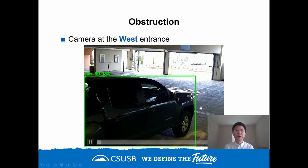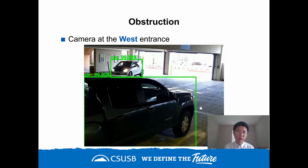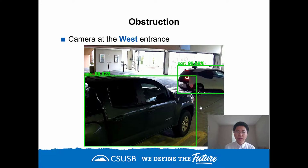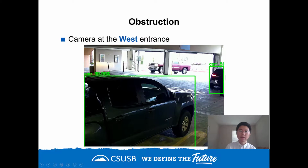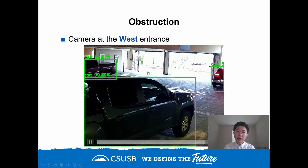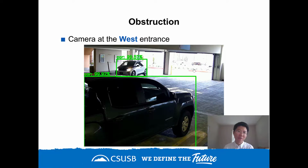In this slide, I'd like to show you some of the challenges we're facing from the computer vision algorithm. So in this video, you'll notice that we're looking at the entrance from an angle. And at the same time, a large portion of the camera view is actually being blocked by this large SUV. On top of that, because of the driving behavior in this parking lot, oftentimes people tend to be reckless when driving in the parking structures. That will confuse our computer vision algorithm.